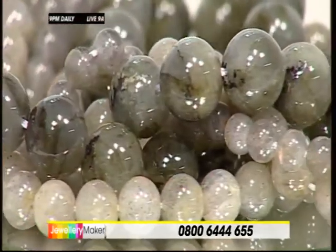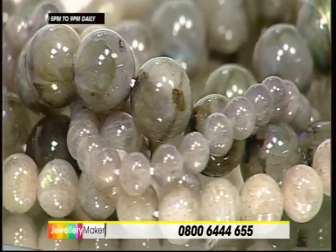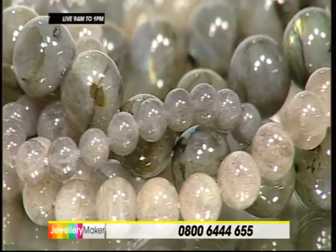Today, we are going to be going under £15. Wow. And we've just had another text message coming in as well. We've got another brand new kit as well coming up for you after the break.